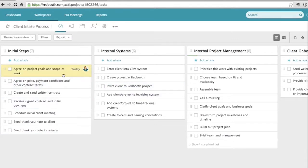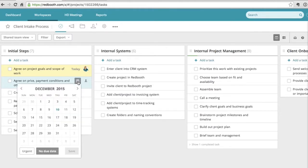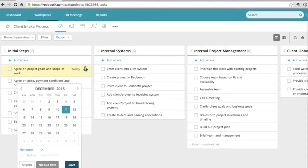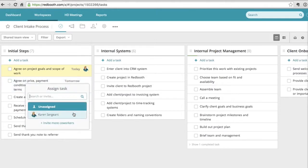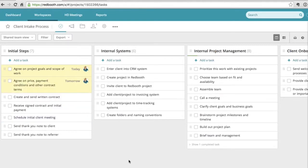So you can see that I already assigned that top one to me. Let me assign that second one to me too. If I want to date it, I'm going to click on that little calendar icon, and I'm going to just choose a date and click save. And since I'm the only one in this business here, I think I'm going to get stuck with this to do as well. But if you had other people in your business, they would be showing here, and you can select from a list.